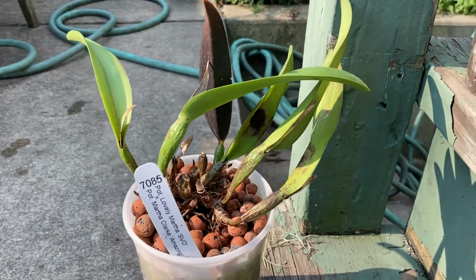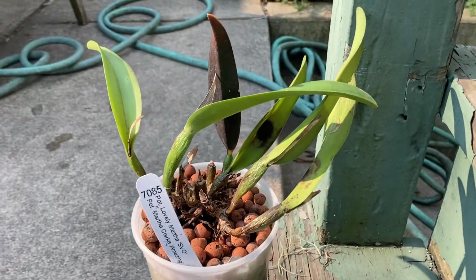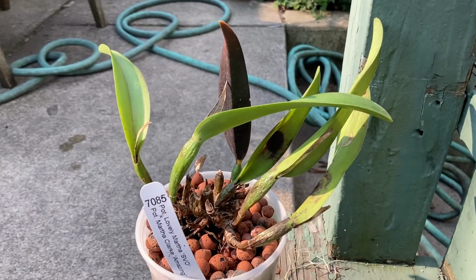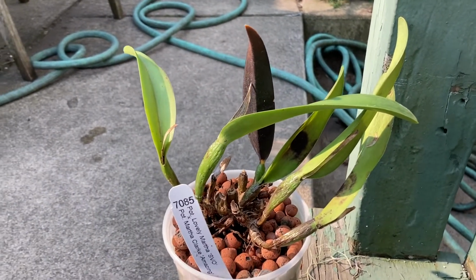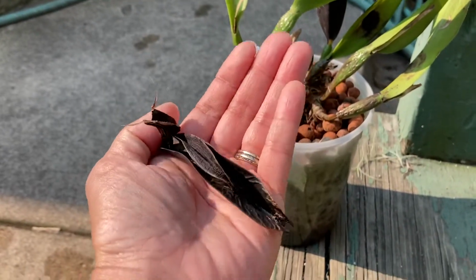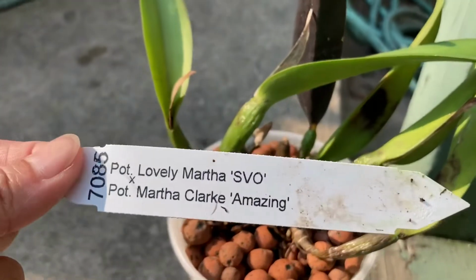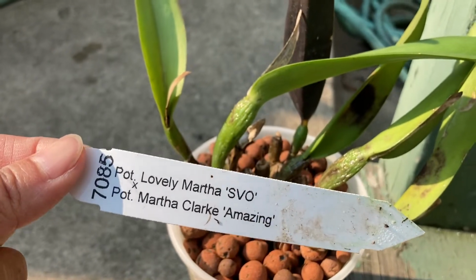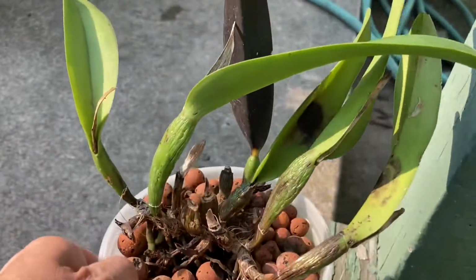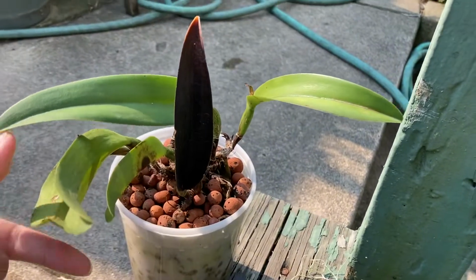Now that the rain has stopped, I am going through my collection and finding all the stuff that's starting to rot. So it rained basically on and off every day for about 7 days. Then it got really cool. And this morning, Saturday, I'm going through and I'm finding stuff with leaves that are basically brown like this. And you can see this is Put in Our Lovely Martha by Martha Clark Amazing that I got from SVO. And it's basically dying. So this is a morning of throwing stuff out.